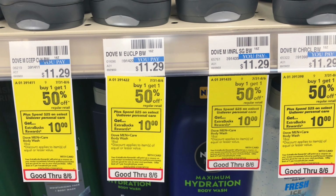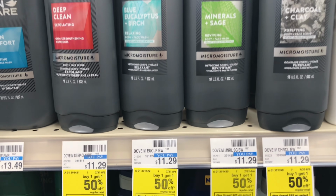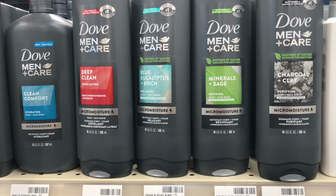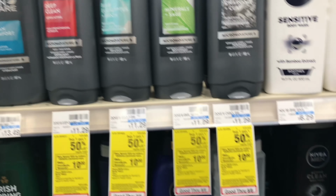For the next transaction, I'll do the spend $25 get $10 back. I don't have my Unilever yet, so if you have yours, use the buy 1 get 1 free Dove coupon in it. I will be using the $2.50 coupon that we got from Savings Sat that expired on the 30th. I'll use 2 of those for each particular Dove. I'll be picking up 2.